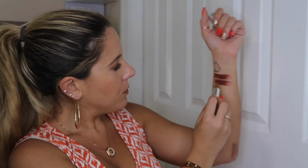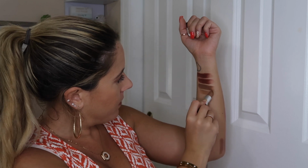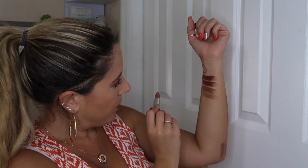The next shade I'm going to do is Decaf. And I'm just going to swatch Decaf right here for you guys. Then for Decaf, its dupe is Feelin' Myself by MAC. That one is a good match. It's a little bit lighter than the shade Decaf. Very, very similar though, but just a little bit lighter.